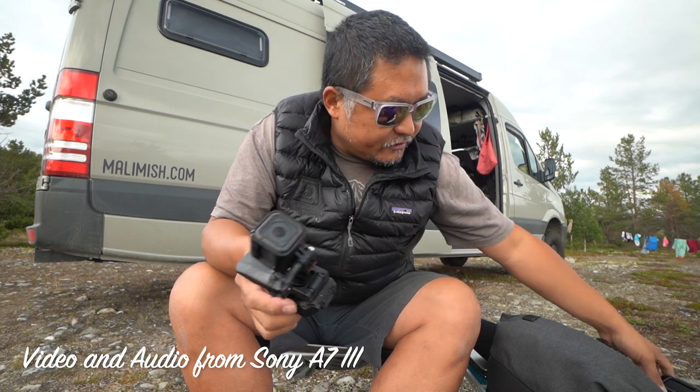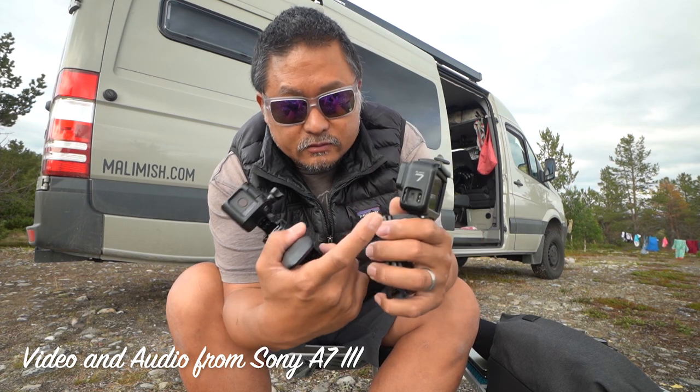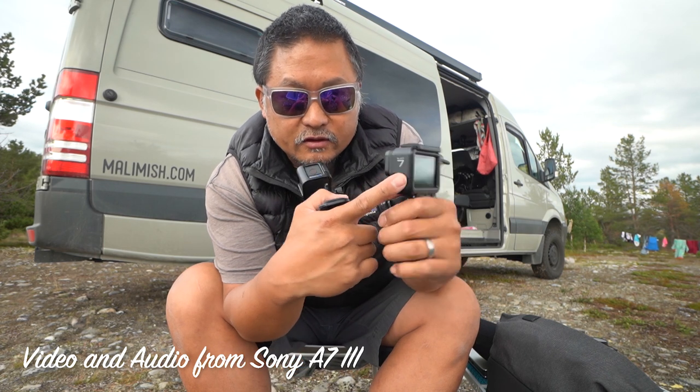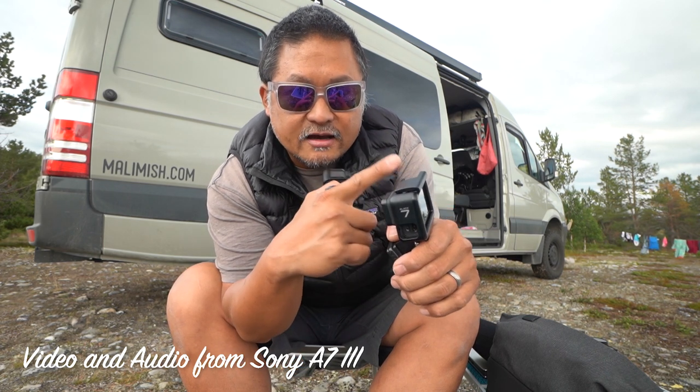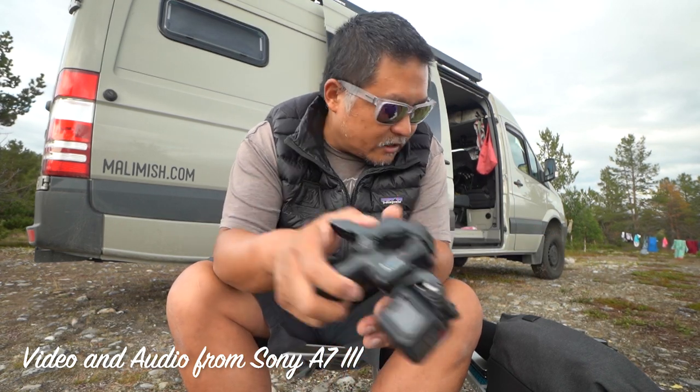And it's also much cheaper than the Hero 7. So even though the Hero 7 is also waterproof, I have the charging port taken out because it's much easier to charge it without taking it out of the case. So that makes it not waterproof when it's open like that. So this is what I use for the driving time lapses.